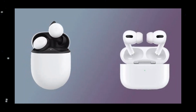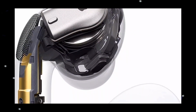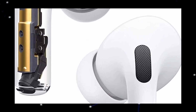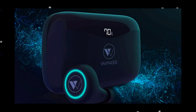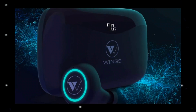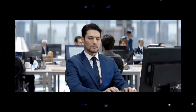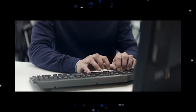Jokes apart, getting any variant of AirPods is quite expensive, and that's why today I'll be telling you about the top 5 AirPods alternatives. So if you are interested in getting the best true wireless earbuds that won't put a dent in your wallet, stick with me till the end. So here are our top picks for the best true wireless AirPod alternatives under $65 or 5000 Indian rupees, which are not only cheap but also worth the money. So guys, I am Raj and now let's get in.